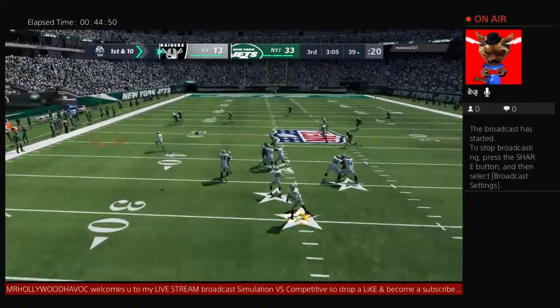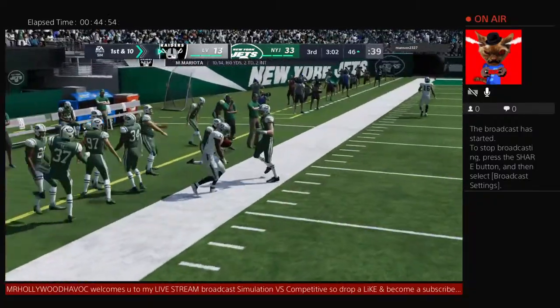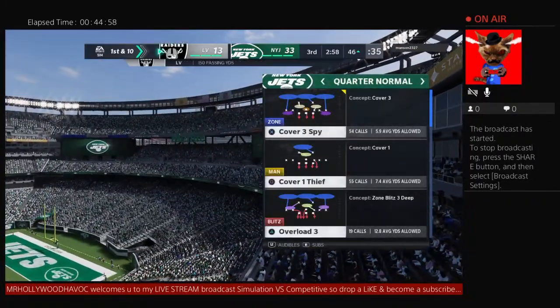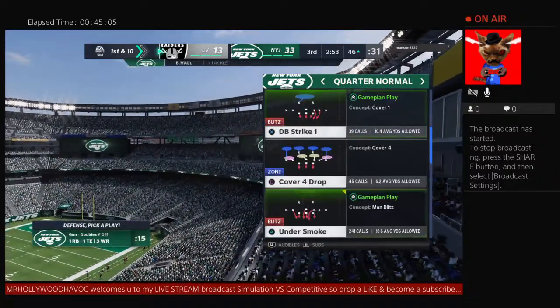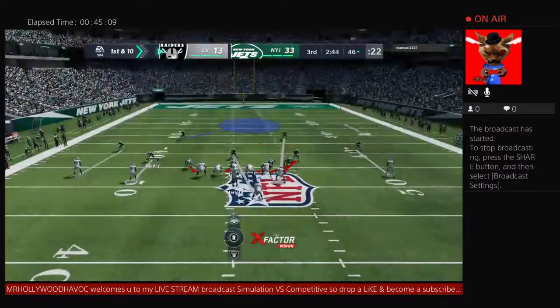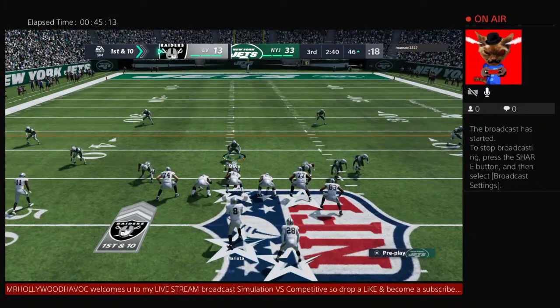Working out of the gun, Mariota. Got an open man, it's Ruggs. And he'll be taken down, but not before he gets into enemy territory. 14 yards is the pickup there at a Raider first. So in Jet territory now. Here's 1st and 10 at the 46.